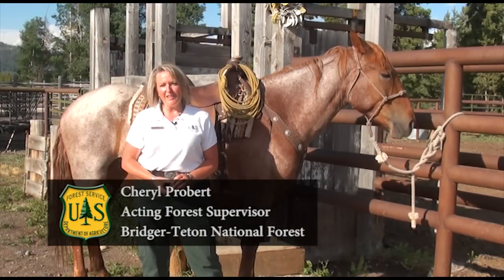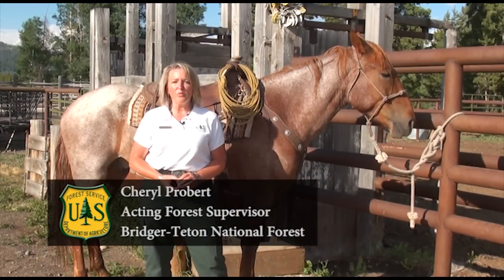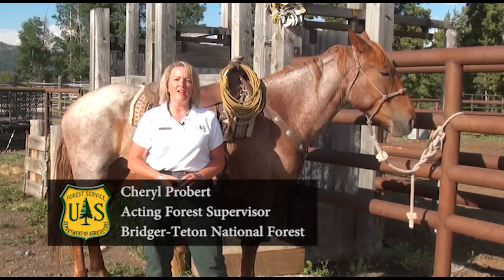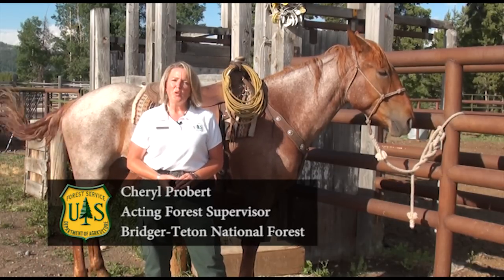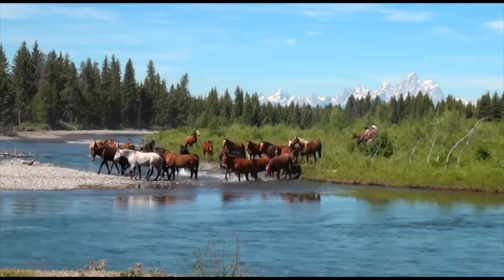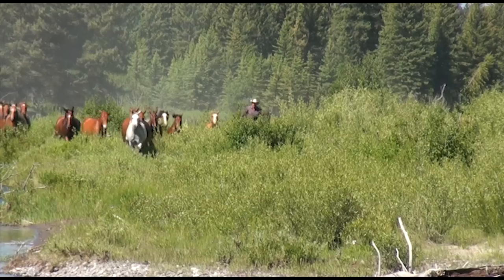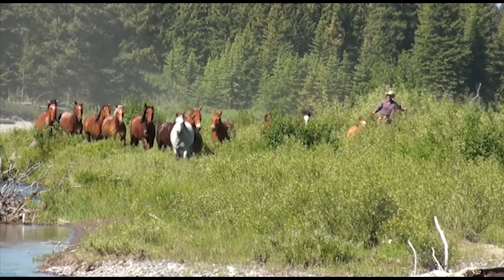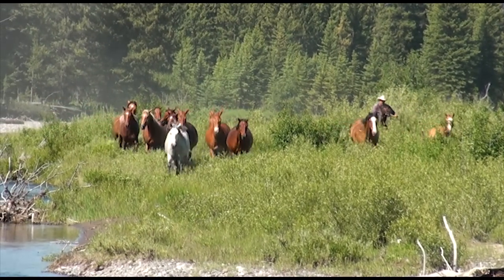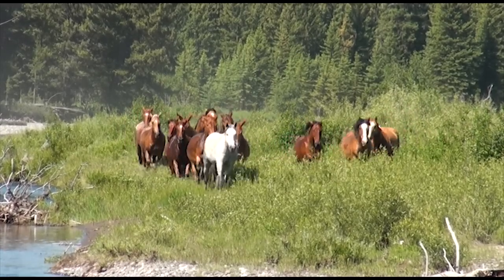At the Blackrock Ranger Station on the Bridger-Teton National Forest in northwestern Wyoming, in the shadow of the Tetons, to show you a little bit about our premier stock program. Here at Blackrock we get wild Mustangs that have been rounded up off of the BLM for free. And we pick them up as weanlings or yearlings and train them.